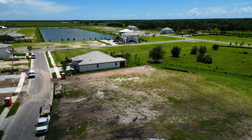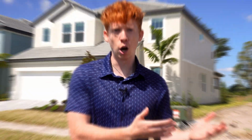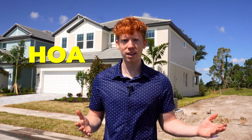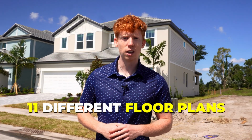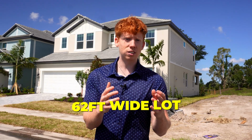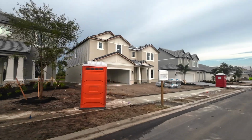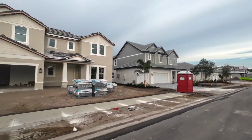But if you're somebody who knows you wouldn't utilize the amenities in a community anyway and would rather forego paying an exorbitant amount of HOA and CDD fees, but still have that newly constructed home, then these might just be a perfect fit for you. In Hawkstone, you have the ability to choose from 11 different floor plans based in 2 different lot sizes. You either have a 52-foot lot or you have a 62-foot wide lot. Floor plans for those models range anywhere from 1,700 square feet, 3-bedroom, 2-bathroom homes, up to 4,000 square feet, and 5 and 6 bedrooms and 4 and 5 bathrooms, depending on the way you spec it out.